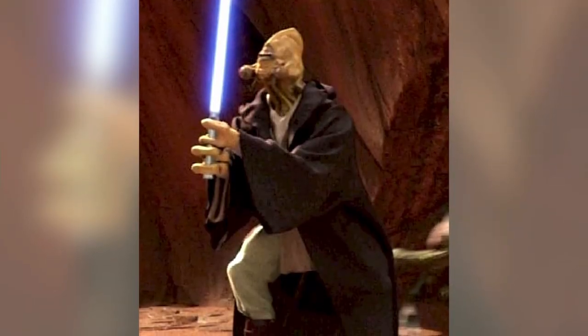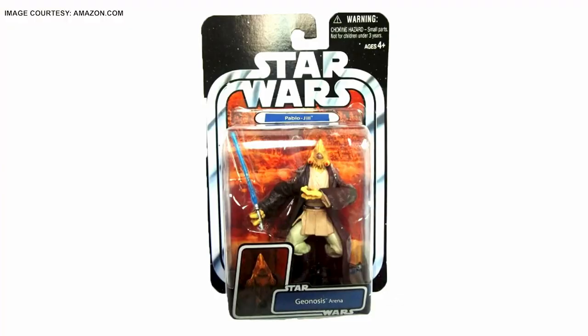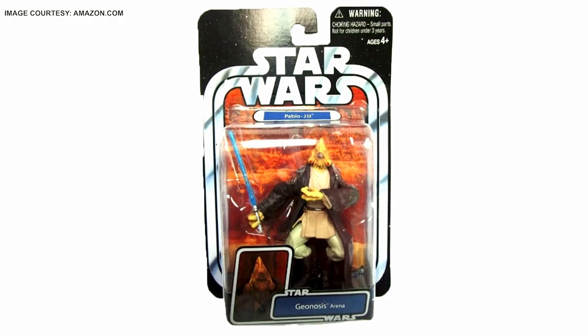This is only the second version of this character ever made, with the first one coming out as part of the original trilogy collection back in the early 2000s, and it is a massive upgrade. So again, if you're a Jedi collector, this is the one you want, even though it's gonna cost you.